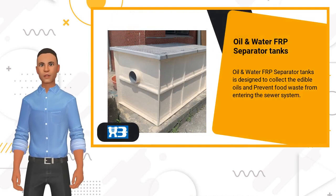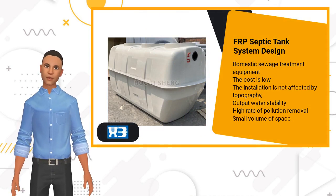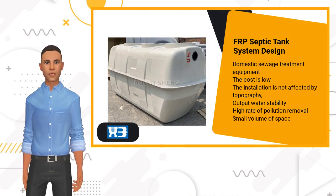Oil and water FRP separator tanks are designed to collect edible oils and prevent food waste from entering the sewer system. FRP septic tank is used for domestic sewage treatment. The cost is low, installation doesn't need big space, and it has a high rate of pollution removal.